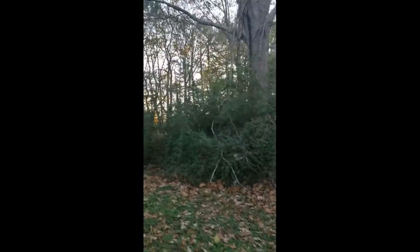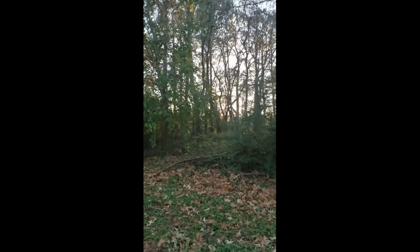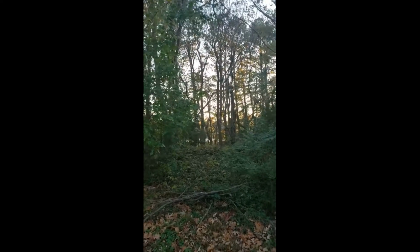So we hauled ass and got out of there, which is the first time that I've ever felt something bad here. They said it's usually a very nice, quiet, peaceful area. The Lynnhaven River is right behind the property over there, which, as we know, running water is definitely a magnet for all sorts of things.